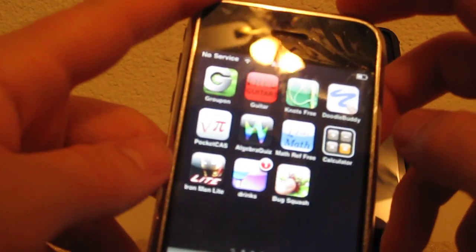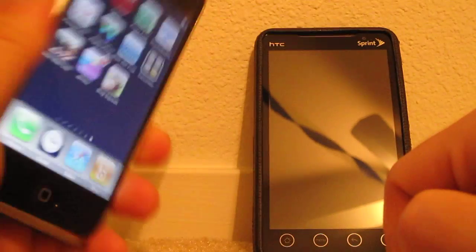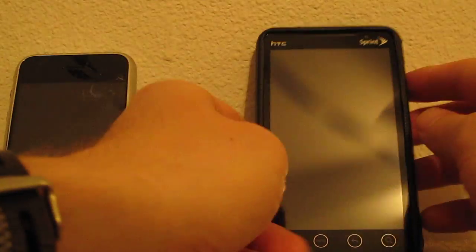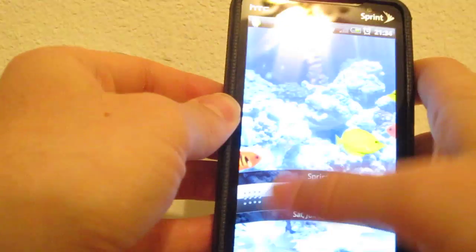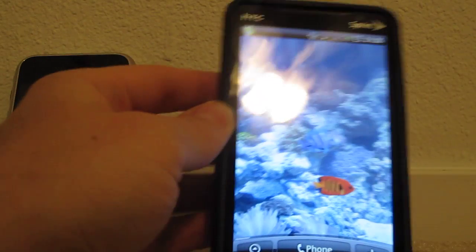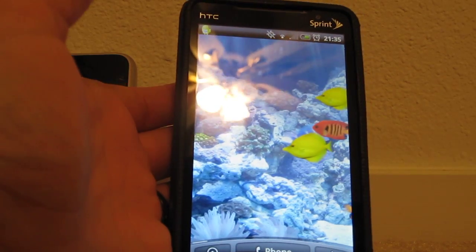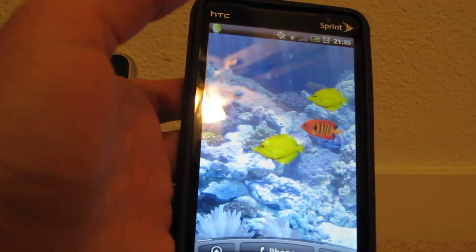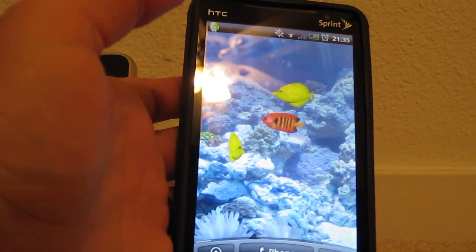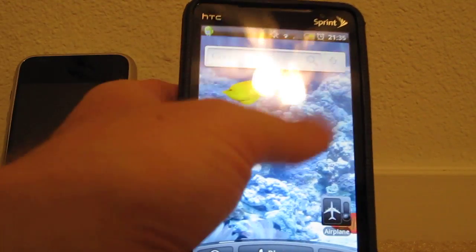So, you know, while I've hated the restrictions that Apple's put on this device, I really have not been able to complain too much about the hardware. It was a really nice piece of hardware. That brings me to the Evo, which this is the live wallpaper that I'm using right now. I got the free version from the marketplace, and it's an aquarium, and I absolutely love this live wallpaper. I love live wallpapers in general, but this one really seemed to stand out. It seems to add a lot of depth to your phone's home screen, and it's fairly convincing actually.